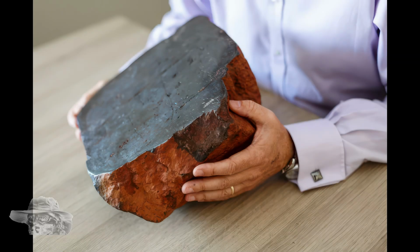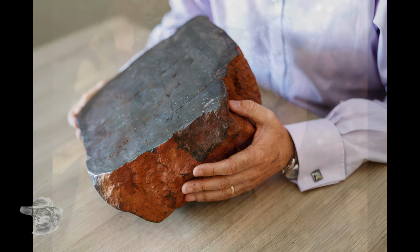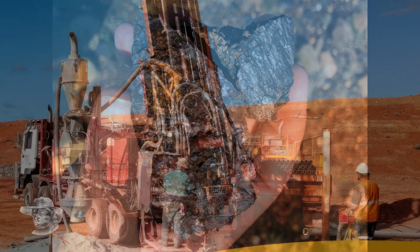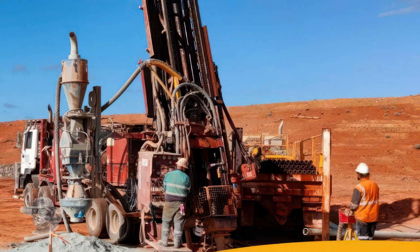So pure vanadium ore doesn't really occur in the world. It's always as an impurity in other ores. This is a big lump of magnetite. All that black sand we get with our gold probably has vanadium in it. Here's another magnetite nodule, containing vanadium. We do get these in Queensland. How do you find them? Well, you've got to drill holes. Here's the boys in the high vis out in 50 degrees C drilling holes.